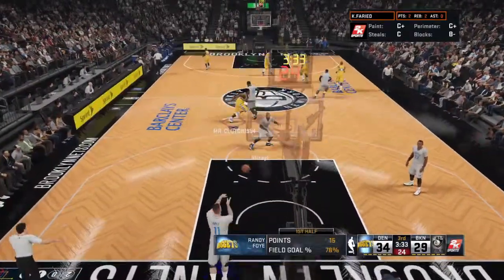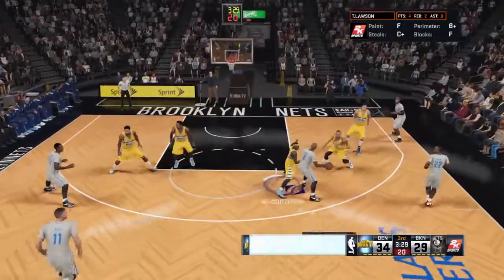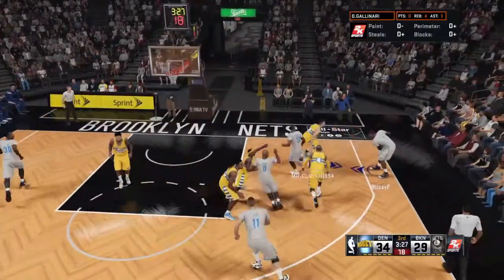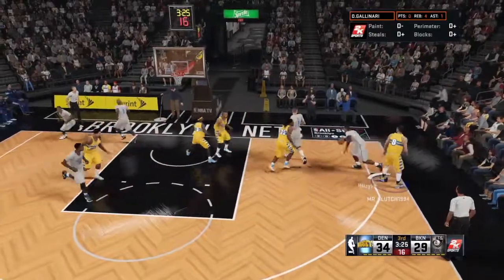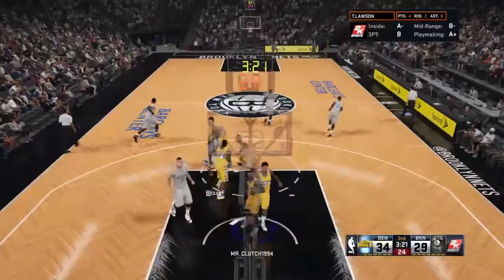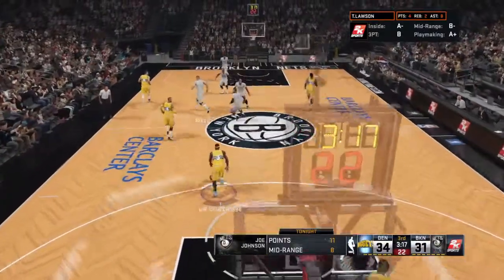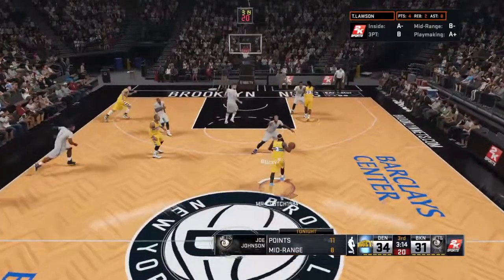Thaddeus Young, he's checked in for Brooklyn. Jack comes in for Darren Williams. And Jack, here we go. Elbow shot. And the shot is good. The Denver lead has been back down to 3 on the basket from Johnson. Johnson's got 5 points now in the quarter.